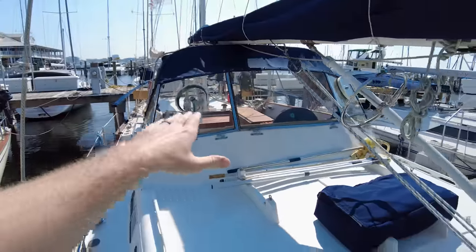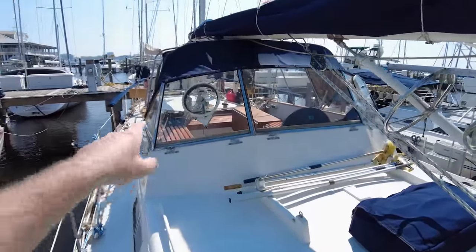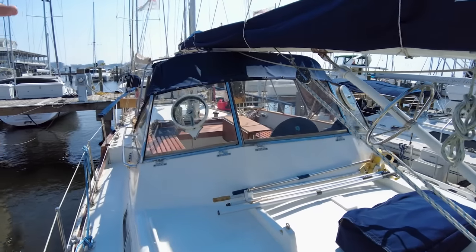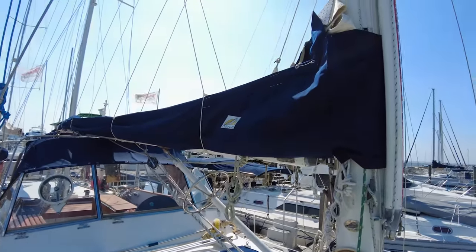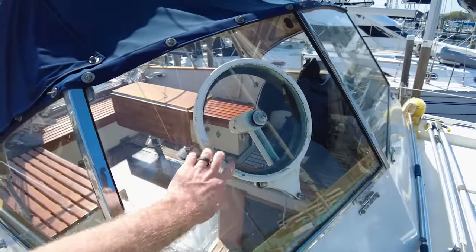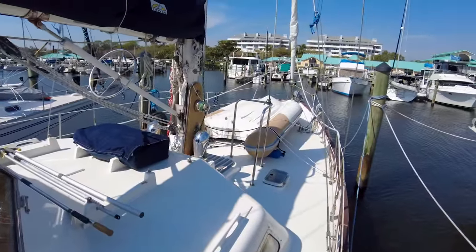So we've got kind of a half hard dodger right here like you'd see on a fiberglass. We've got the glass windshield with the canvas upper portion of the dodger, so that's pretty cool. Got a Doyle stack pack on the mainsail. This is an interesting style opening port for ventilation. Very cool. Taking another look at the foredeck. There's a lot going on. It's a big boat.